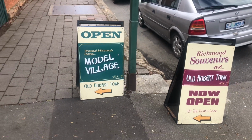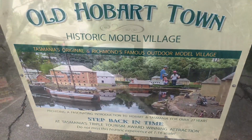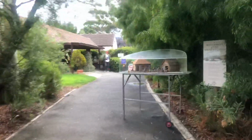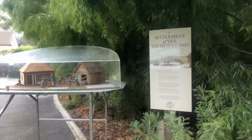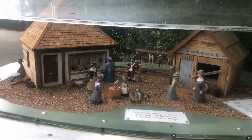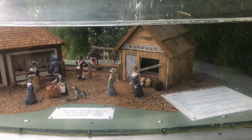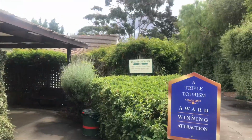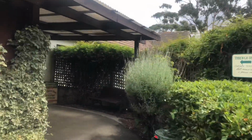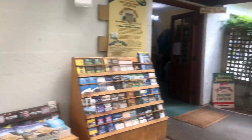Village, Old Hobart Town. See what it turns out to be. Alright, so it's a model village of what the settlements of this area were like back when the settlers first came across, and the convicts. So we go through the reception and information and hope that we can check out the old town.